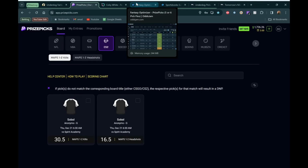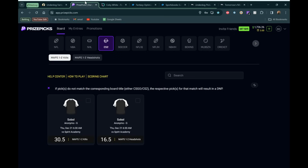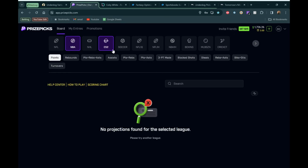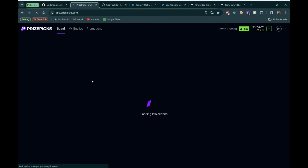So you're going to see me use a few tools here. OddsJam is probably my favorite tool I use. They're one of my partners, and it's really just attacking value. So if you're going into a player, let's say you go in and look at, I don't know why nothing's showing up right now. I'm just going to refresh the page because it's not working.